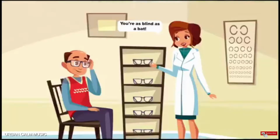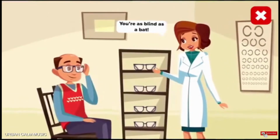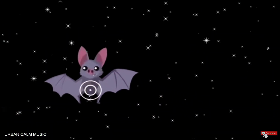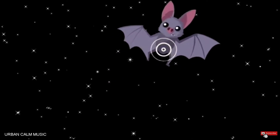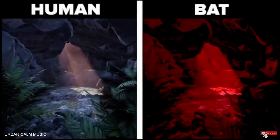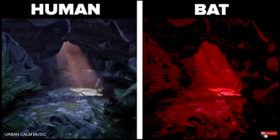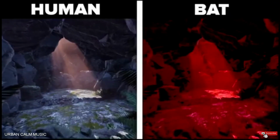Bats. Everyone knows the saying, as blind as a bat. But like many idioms, this one is not accurate. Despite the saying, bats are not actually blind. This myth comes from the true fact that they use their ears to find food. This is a process called echolocation, meaning they use sound to find things. This basically allows them to see in the dark. But they do use their eyes for different things, for example daily activities and social interactions.